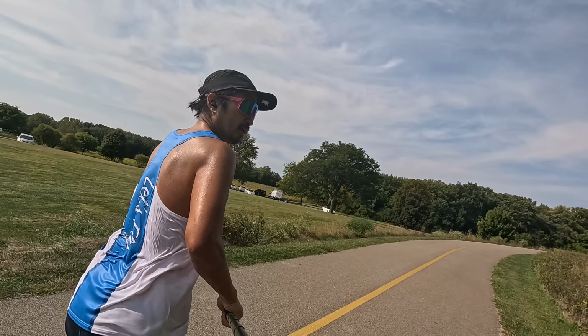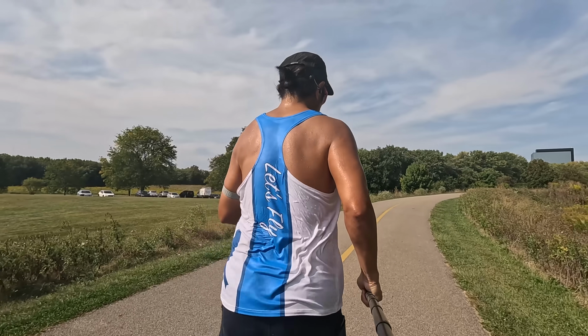Let's start with number 5. This 5 spot was actually pretty tough for me to fill. There were a lot of shoes that could have gone here, but ultimately I landed on the Hoka Mach X2.